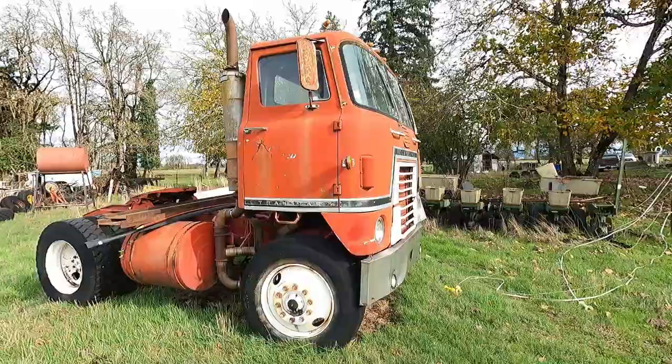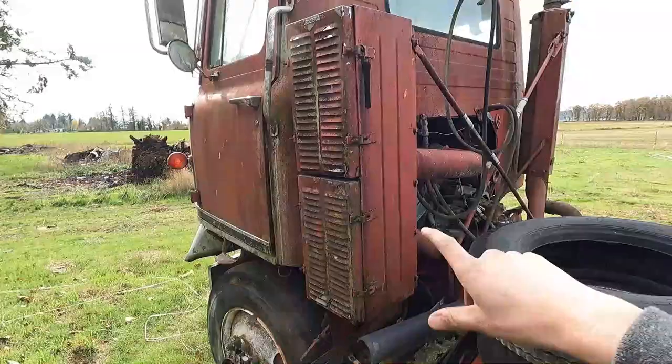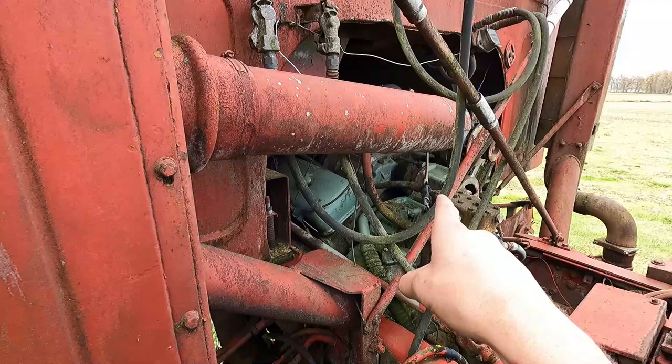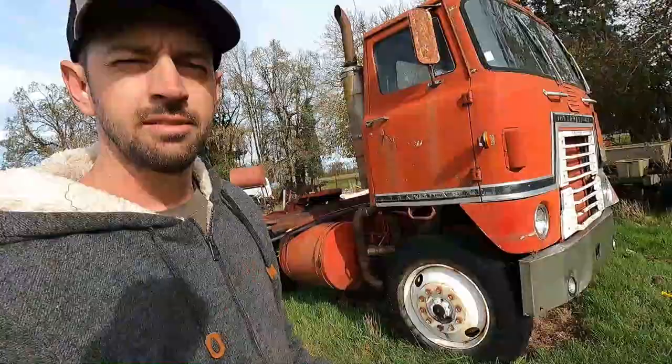Now this is the one that caught my eye. This is a 1972 International Transtar, and it has, I'm not sure if it's a 6V71 or 6V91, a two-stroke V8 Detroit diesel, and that right there is a blower. So this is a blower motor, and that is why it has this massive air box on the side of it to feed that big old blower and pump all the air and fuel down into that big V8 diesel. Very cool little truck. I like it. And it's red. Gives me some ideas.